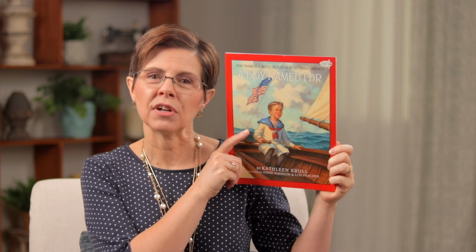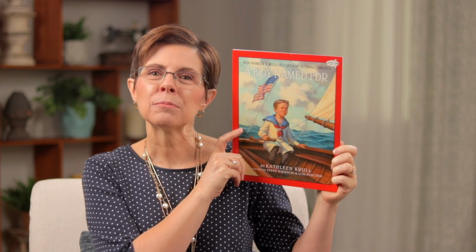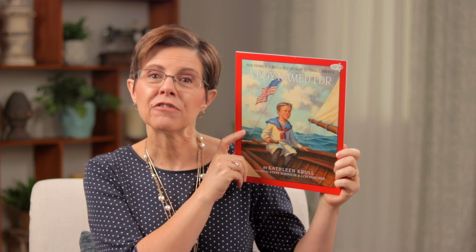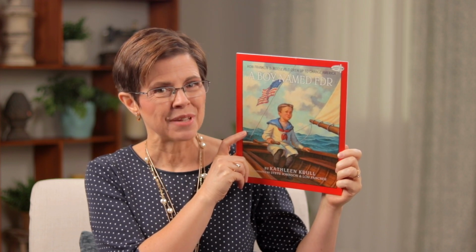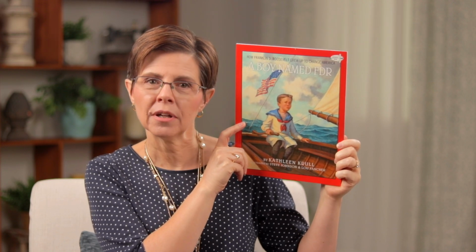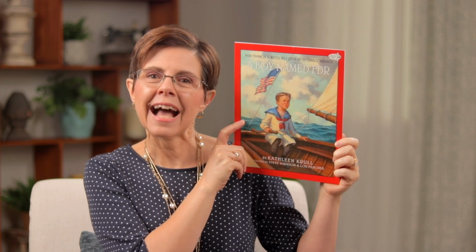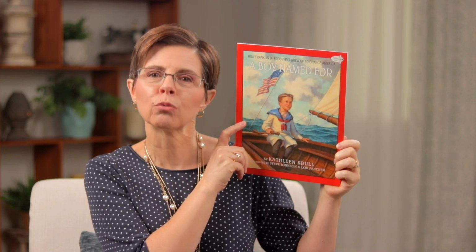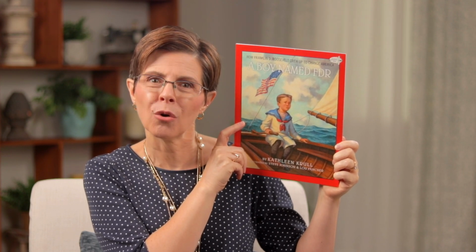A Boy Named FDR, How Franklin D. Roosevelt Grew Up to Change America by Kathleen Kroll. This book traces FDR's years leading up to his election. It focuses on his wealthy childhood and his home education. Most importantly, it traces the lessons his parents taught him about character and caring for the less fortunate. And it outlines how those ideas took root in Franklin's heart and began to bear fruit as he grew older.